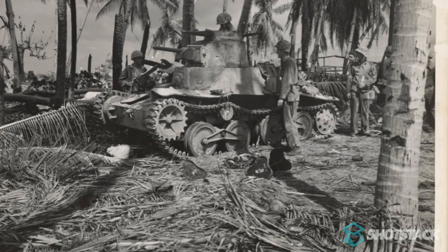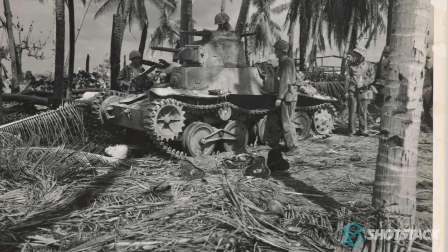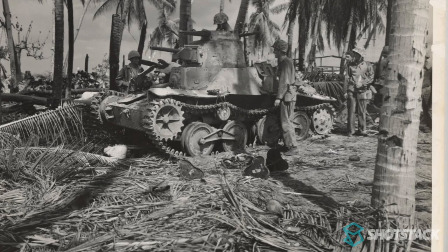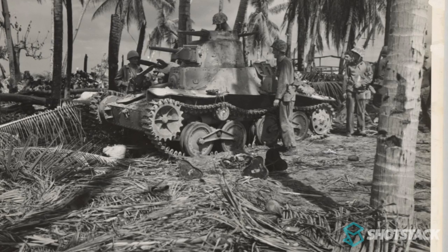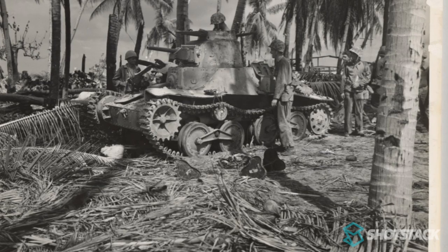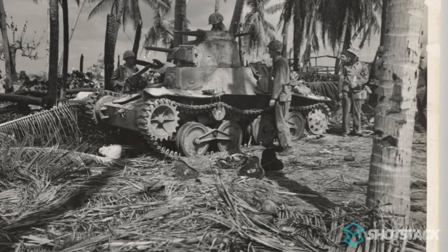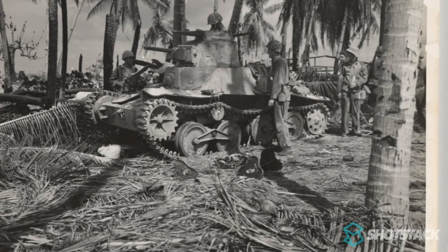The terrain around Saint-Aignan-de-Cramonil is particularly challenging, with orchards and small woods providing excellent cover for both attackers and defenders. The ability of Ekins' crew to spot and engage the Tigers from their concealed position is a testament to their situational awareness and the effectiveness of their chosen firing position.